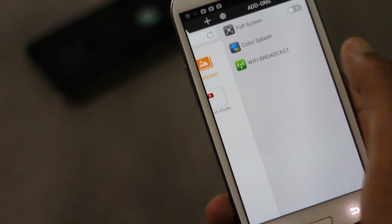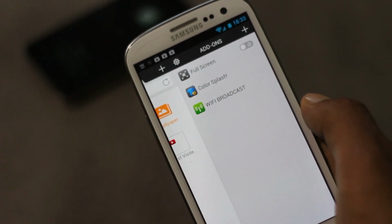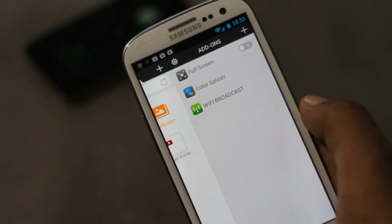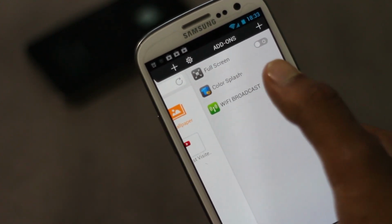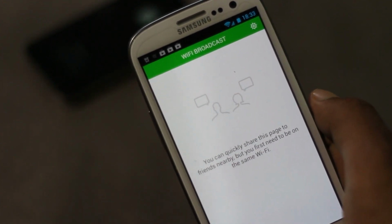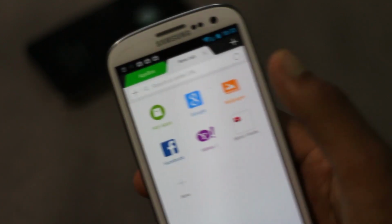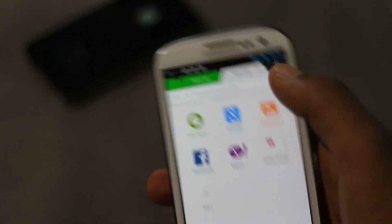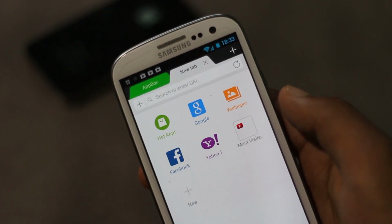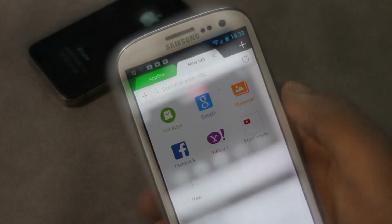And on the right we have add-ons. So this browser provides very unique add-ons, and there are various add-ons which you can choose from. So here we have Wi-Fi broadcast. So using this add-on you can just share any page link over a Wi-Fi network. And managing tabs is very easy. And playing videos from YouTube as well as other sites is supported.